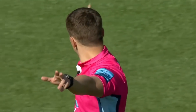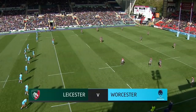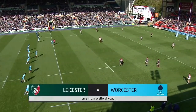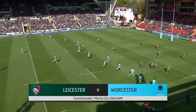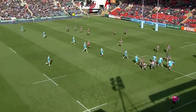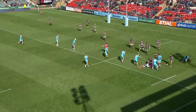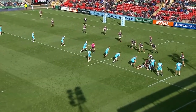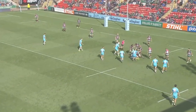Stay behind them, Worcester in their change strip, the sky blue, returning to the ground where they caused quite a stir last season. Worcester's first and only victory at this famous stadium. And that was a very early welcome, a calling card coming from the Worcester defence there on Johnny May.